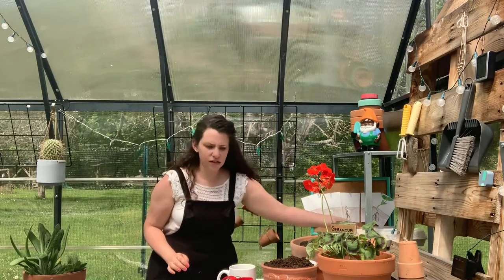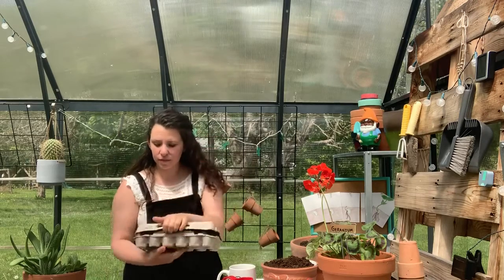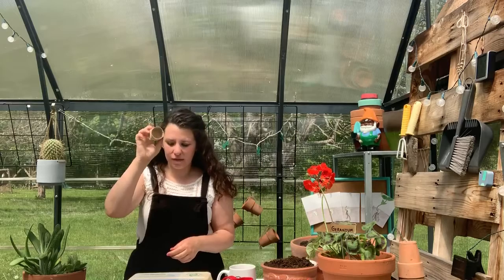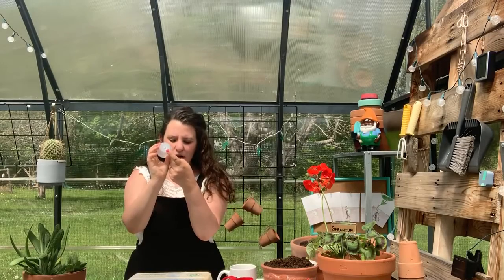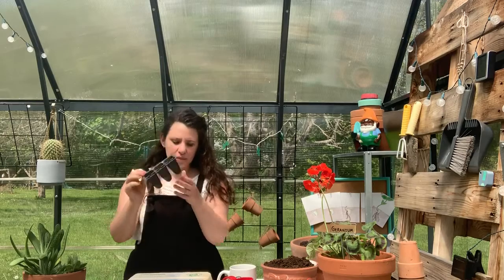What's next? Should we plant a seed? I think we should. You can plant your seeds in all different types of things. An egg carton, part of a toilet paper roll, how about that? A tiny plastic cup, but make sure you put drainage because no roots like to sit in water. Or you can use a more traditional seed starting tray.